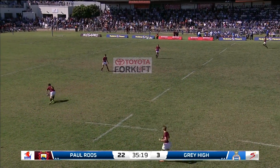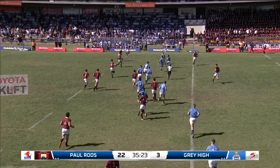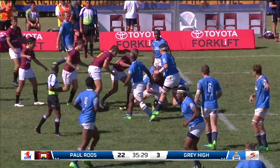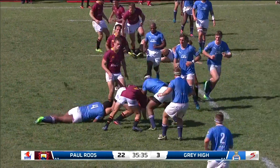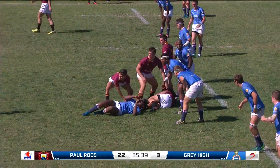And immediately from the beginning of the second half, Grey kicking down the throats of Paul Roos, caught by Smith and given off to Mostert. Good running rugby by Paul Roos, crossing the halfway line. Picking up and charging on once more. It's Regan van der Westhuizen. That's off to Robbie Rogers, taking them further towards the center of the field.